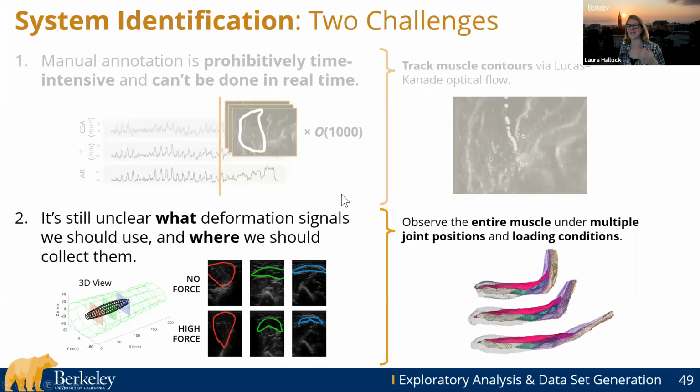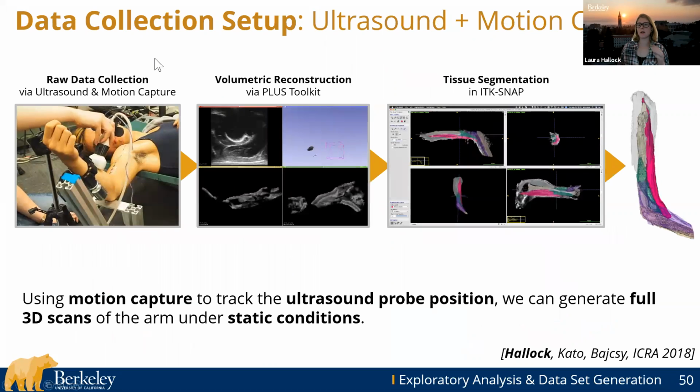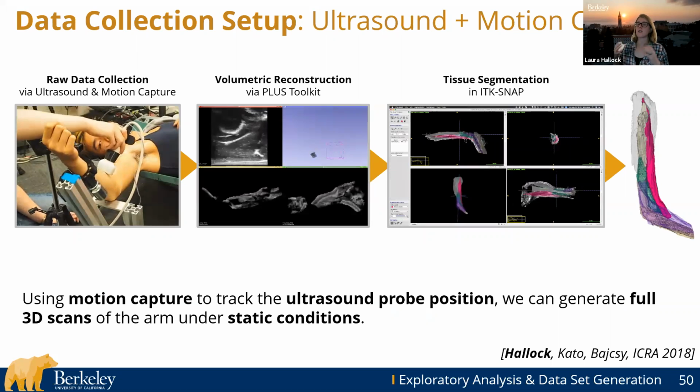But what I want to focus on today is the second problem: it's still not clear what we should even look at in terms of this modeling. If a single cross-section isn't telling us what we need to know, what we really want to do is observe the whole muscle. And we want to do it under multiple joint positions, in this case multiple elbow angles, since, as we saw before, that really affects what you're seeing. And also under multiple loading conditions, since ultimately what we want to be inferring is this force value, not the kinematics.